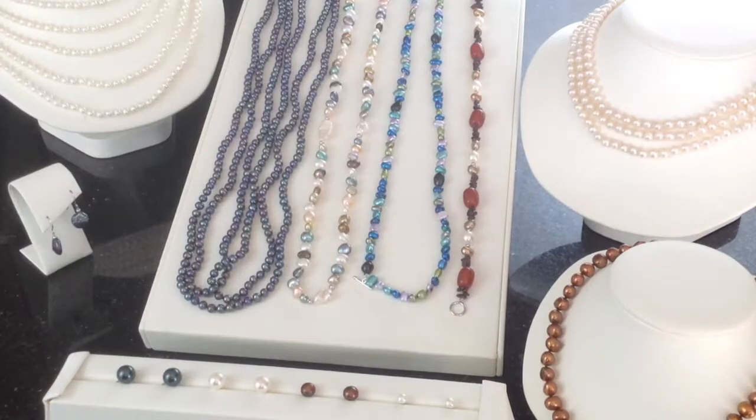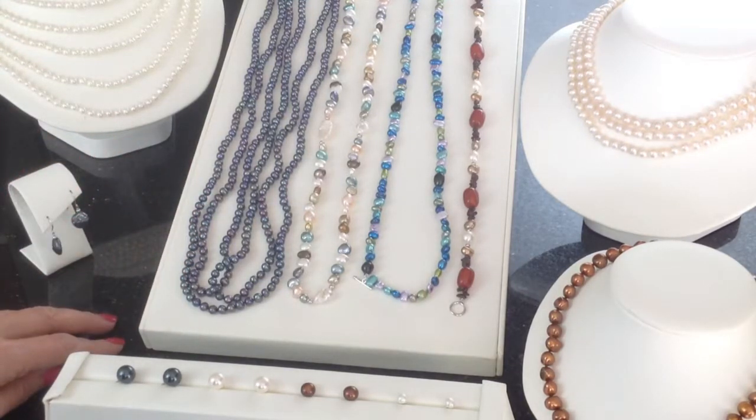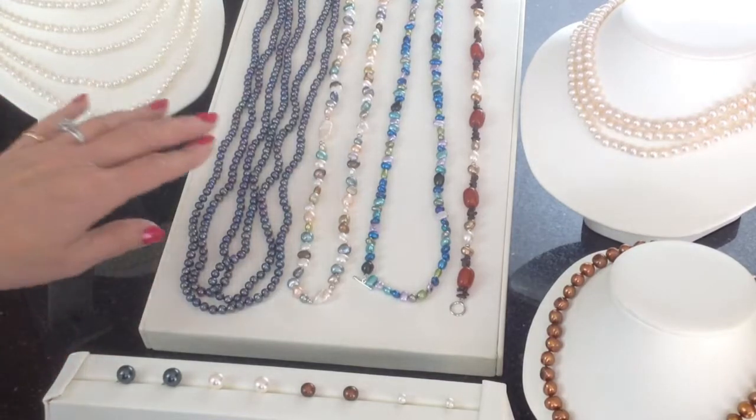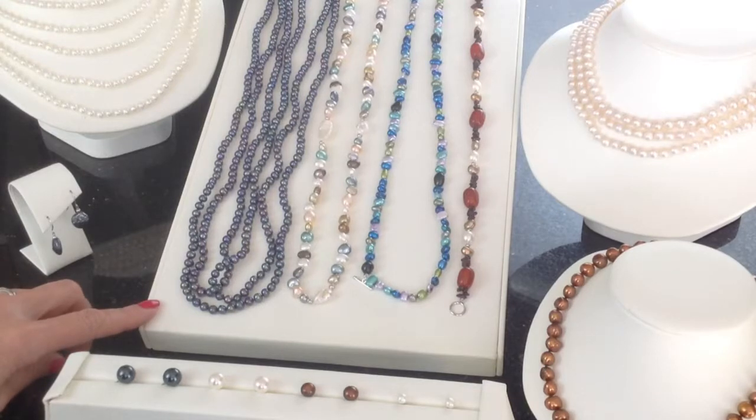Now this morning I'm going to talk to you a little bit about pearls and our full range of what we have here at Anderson & Webb. Now this is just a very small part of our collection, but this is quite a good example of the various aspects of pearls that I'd like to talk to you about this morning.